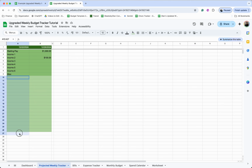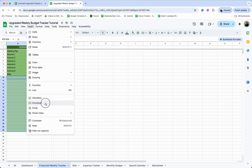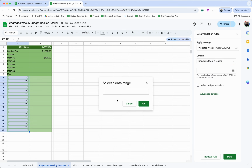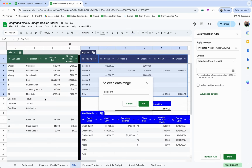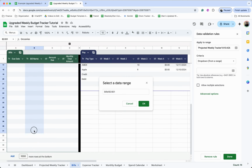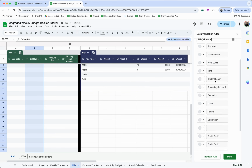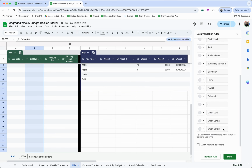And then I'm going to select the entire area right here. Go to insert, drop down from arrange. Click the 4 little boxes, click into the data range. And in my bills tab, I'm going to select all of the different bills that I have. And I'm going to go all the way through the end of the column, even though I don't need to. So if I add anything later on, I don't have to worry about skipping it. Now it will automatically pull through everything that's right here.